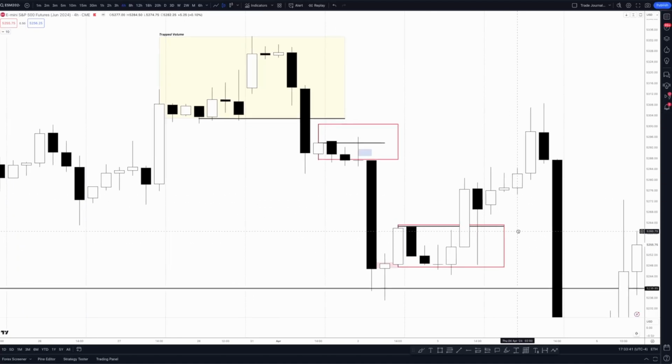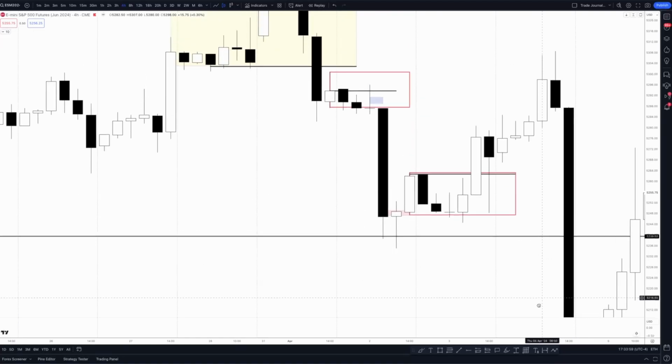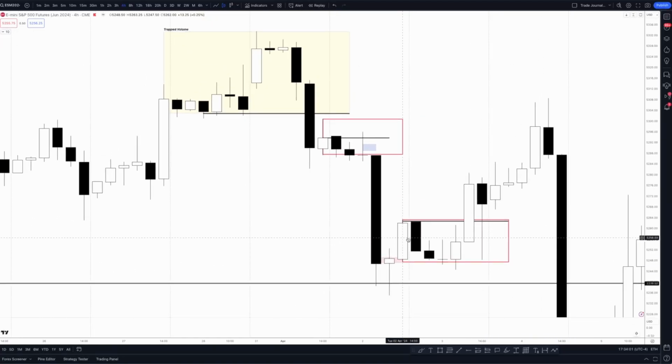Why? I can only guess, but if it's letting sellers get out here, maybe retail Rick is selling the close here or somewhere in here expecting a continuation. Those who really want this market to move down, which we can see happens on this Thursday, probably don't want a lot of sellers in the trade. So it lets them out at break even, but this could be a buy trade, as I discussed here.